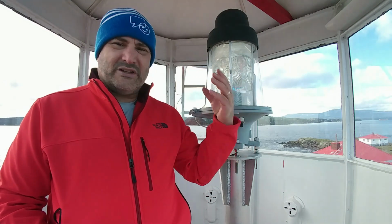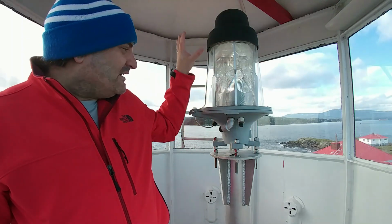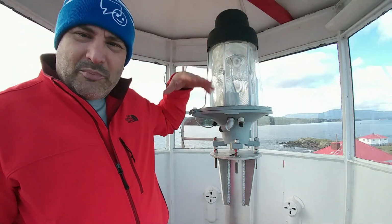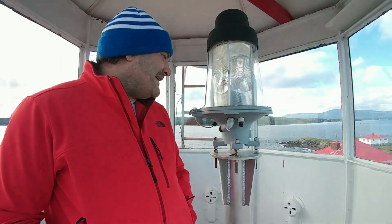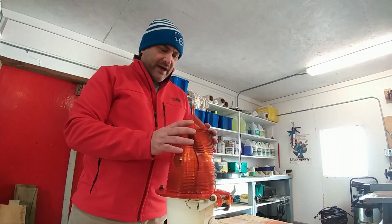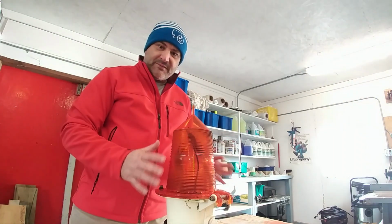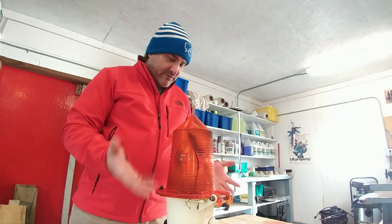So I was thinking it'd be pretty cool to actually take a look inside, but unfortunately you have to take the whole top end of the unit apart. You need some tools to actually do it, and I'm not going to do it on this one. But what I do have here is something very similar, and we'll take a look inside so that you can see essentially how these lights work.